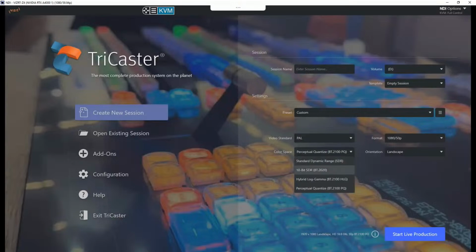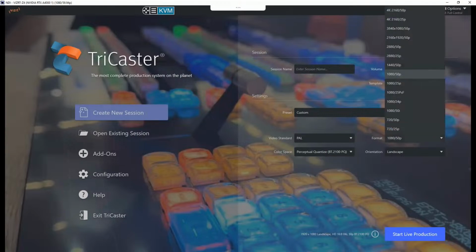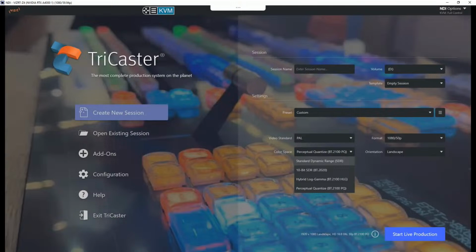And then here you could see the new addition to the color spaces. You can mix and match. So we'll support the Rec 709. We'll support 10-bit SDR with BT 2020, and then we'll support the 10-bit space for HDR with HLG and PQ. These things will be available immediately in Vector's release, and in TriCaster Vizion on-prem, they will be very, very shortly released. They're finishing off the SDI piece of this.